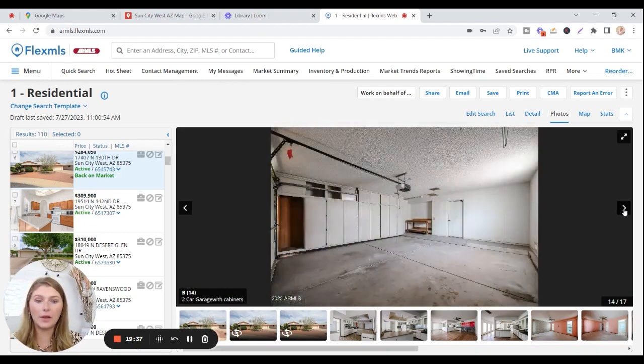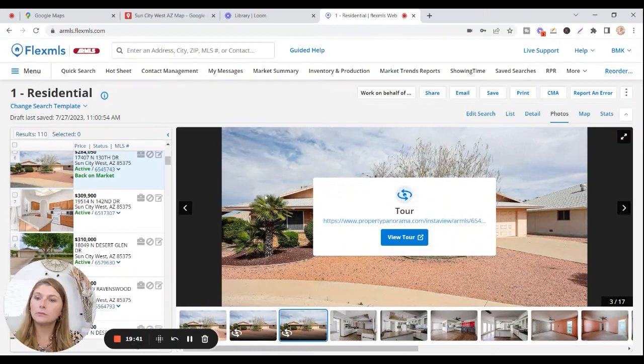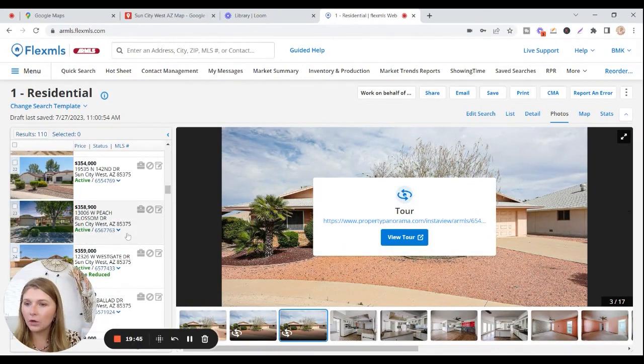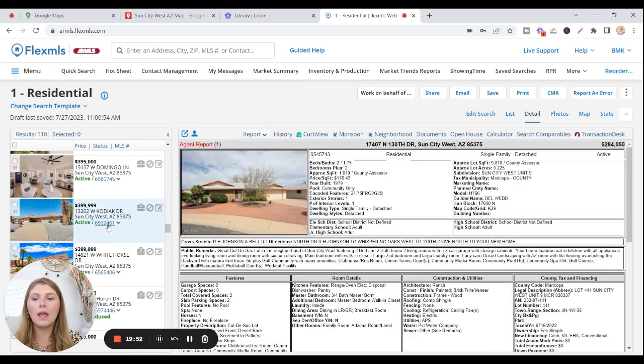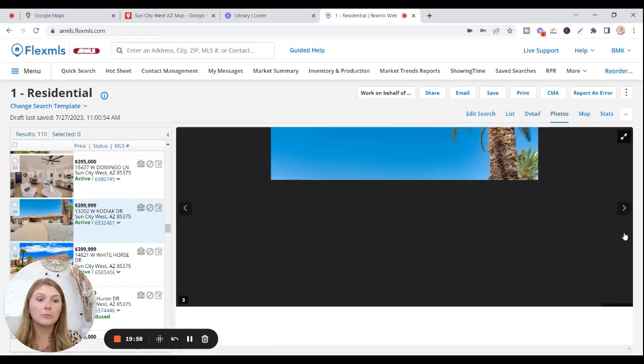This one needs a little bit of updating. Doesn't look terrible. Has an Arizona room. Not too bad. Okay, let me go kind of middle of the line. We're looking at like upper 3s to low 4s. So this is a 3-bedroom, 2-bathroom, 2,166 square feet.